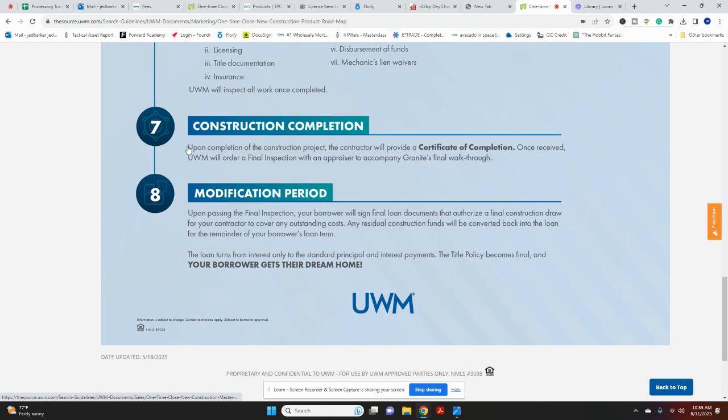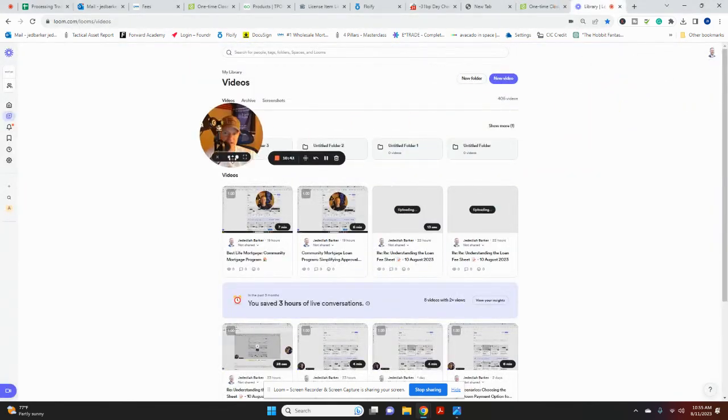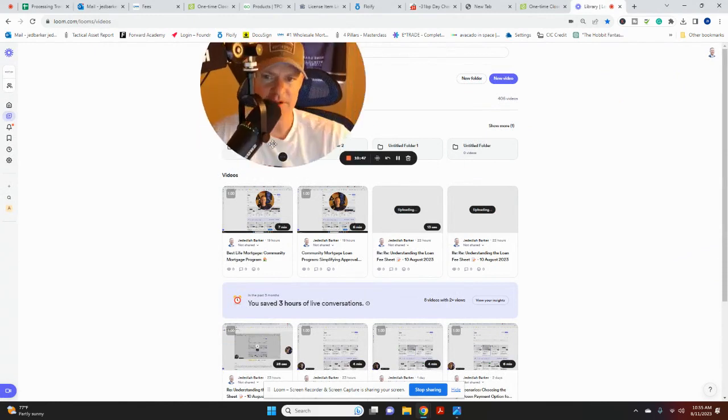The only difference is during construction, you have interest only. And then after construction, you have principal and interest. So that's a difference there. So just keep that in mind. You don't have to close again or pay for refinance or anything like that. But if the rates do drop, you do get to drop those rates down and stuff like that. So that's also good to know. I'm going to take this back over here, blow this up a little bit more. Let's see here. Boom. There you go.